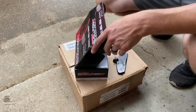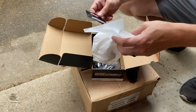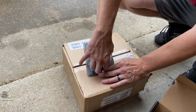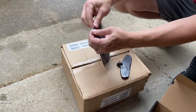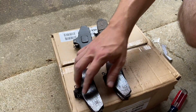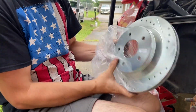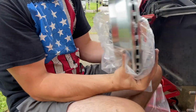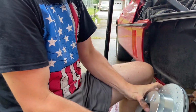So after a quick downpour, I got my tent put up. This looks like the front brakes here. Child-proof. Not quite sure what's front side, back side yet, because these are all the same, but these are a little bit different. We'll figure it out. Front passenger side. Shinier than the last ones. Just a little bit.